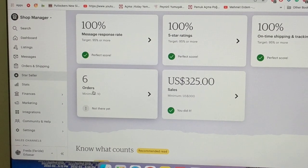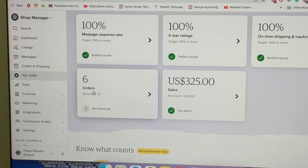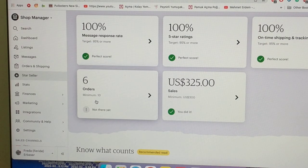So they're counting backwards, like 3 months. So they're going to count January, February, March, up till end of March. If I make 10 sales, yay, I'm going to get another star badge for the month of April. I wish I could make four more sales. You never know, right? Like I said, it's not easy to get 10 sales in 3 months, especially with the COVID hitting, and my sales have dropped.